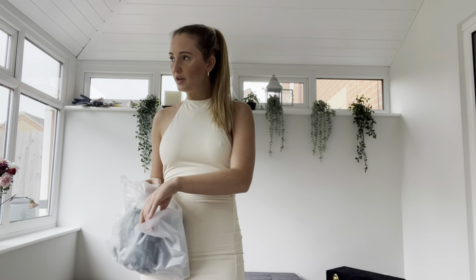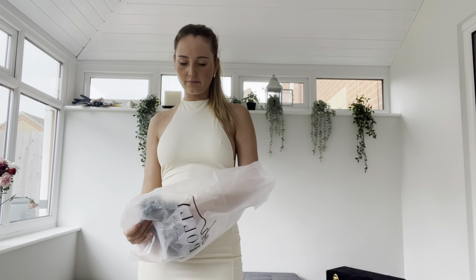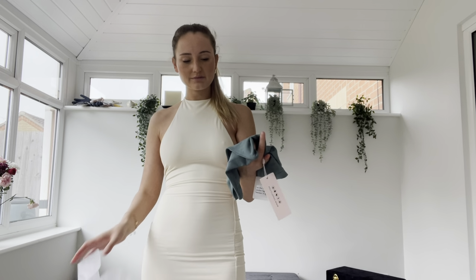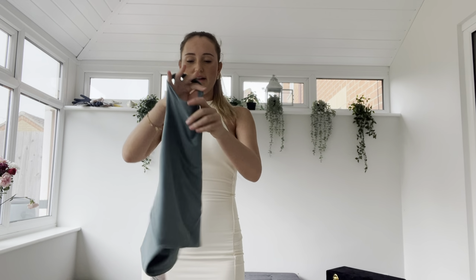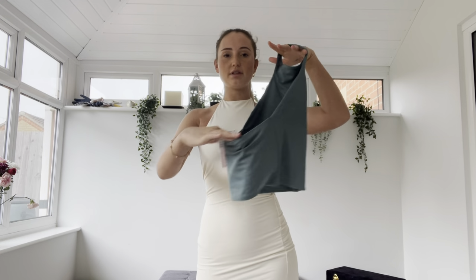Lovely. So this is in that really nice thick material again. Oh no, not the clasp. She's got the same clasp, but it's so hard to do. Anyways, it's like a halter neck. Also, she's got a halter neck theme running through the collection, clearly. Halter neck backless top.